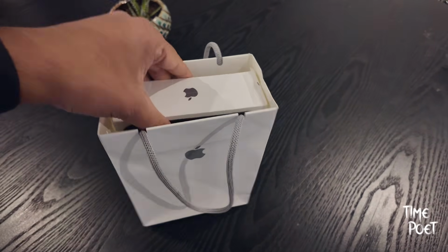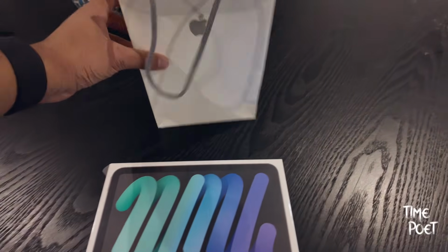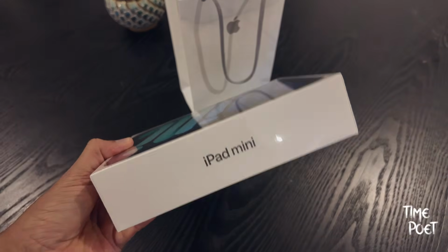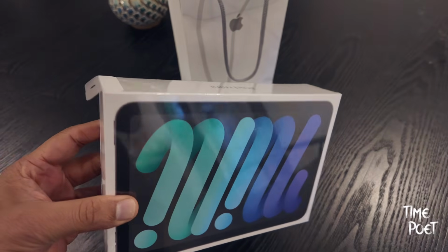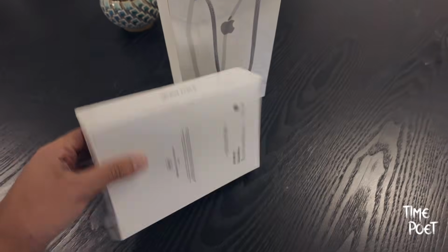Today we will unbox a brand new Apple iPad together. However, I will not delve into all the features in detail. There are hundreds of videos on YouTube doing that. This video aims to share an immersive unboxing experience, as if you were doing it yourself.